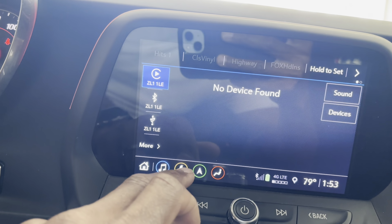Yeah, man. Big ZL1. Oh, let's see. Ignore, because I don't know who that is. I'm going to show y'all something in the cluster gauge, though, that we can do real quick. So let's go to... Oh, we got performance. We got the audio, navigation, phone call, settings, options. All right. Oh, launch control right there.